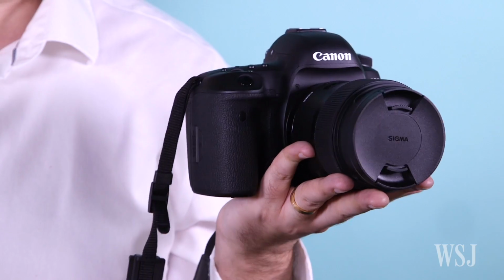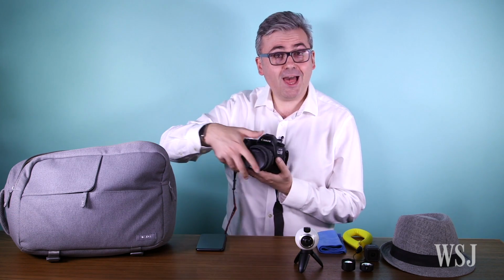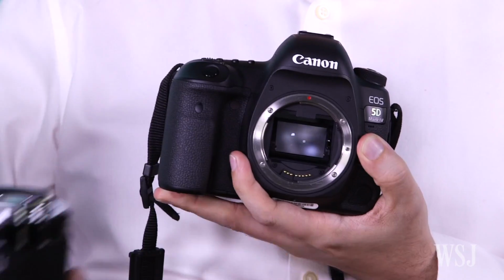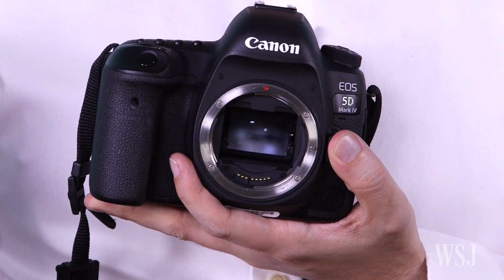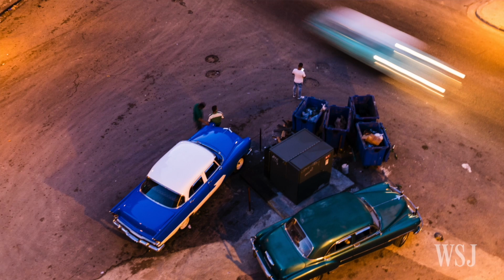When it's strictly about photo quality, the epitome is the digital SLR. And my current favorite is the Canon 5D Mark IV. What makes this thing so magical? Let me show you. It's got a huge advanced sensor inside, so it can essentially take photos in the dark. Believe it or not, this was at night.